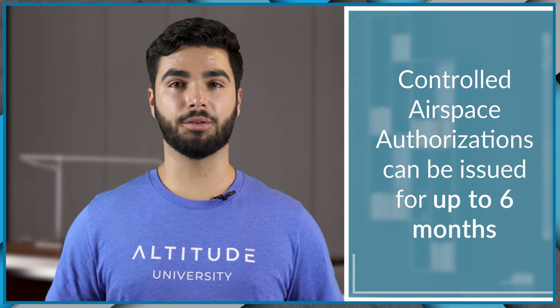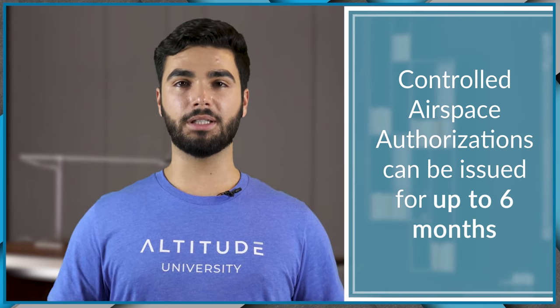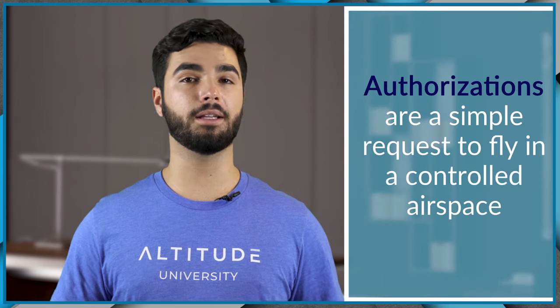Controlled airspace authorizations can be issued for up to 6 months and are usually easier to acquire than waivers. The reason being, if you're applying for a waiver, you're saying that you want to be treated differently than everyone else flying under Part 107. Whereas authorizations are a simple request to fly in controlled airspace, for example, near your local airport. Authorizations are good up to 6 months, and then after that, you'll need to submit a waiver request.